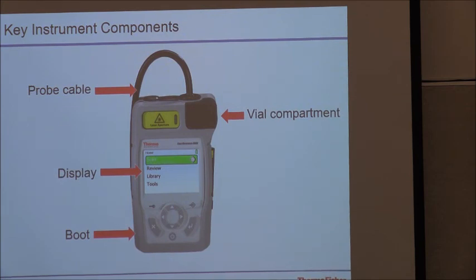I will tell you, when you're downrange and you're wearing gloves, you are not going to be able to use the touch screen. It would be like trying to use your iPhone or smartphone when you've got gloves on. Use the buttons. That's the reason the buttons are large. We know people are wearing gloves while they're doing it.